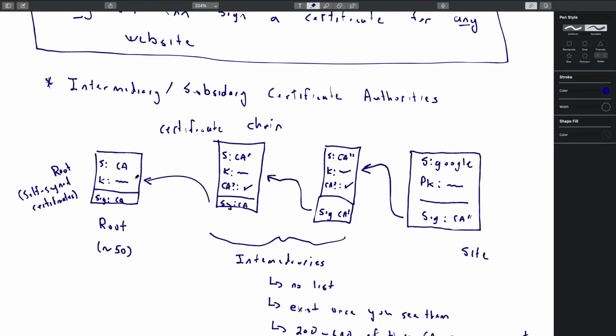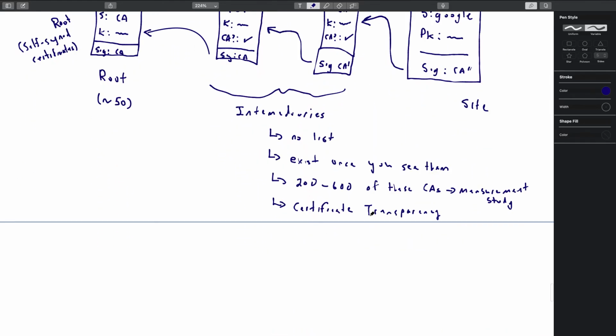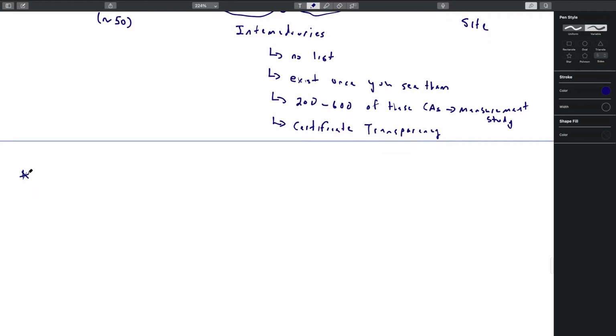There are also these revocation protocols. It's hard to revoke a root certificate. It's still a mess, but kind of easier to revoke one of these. So there are minor differences, but in general, if you're an adversary, you don't care that you get an intermediary as opposed to a root. They're almost as good as each other. You can do a lot of damage with any one of these kinds of certificates. So security is based on the weakest link.